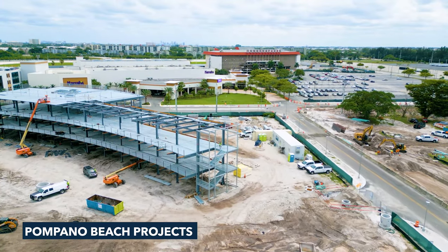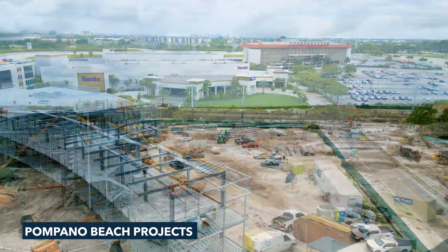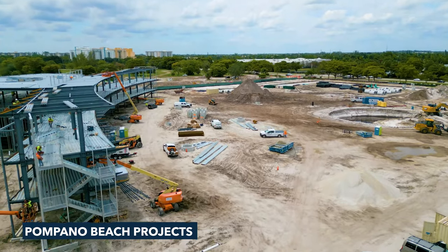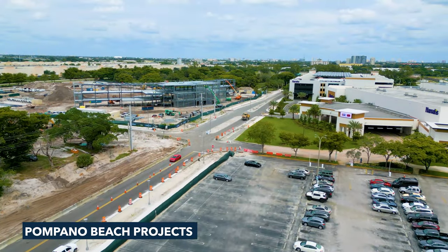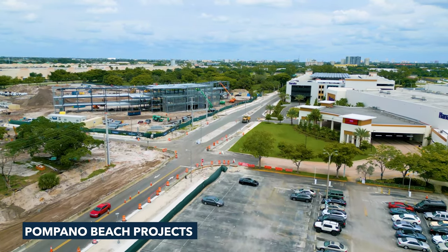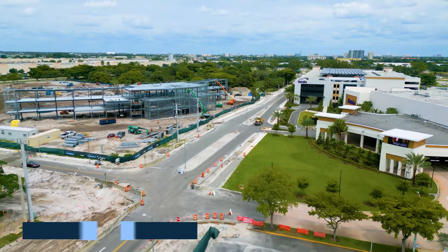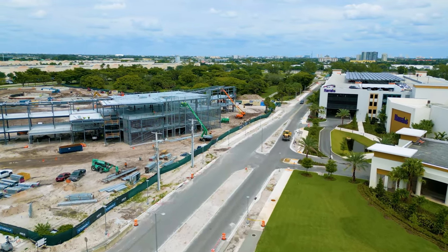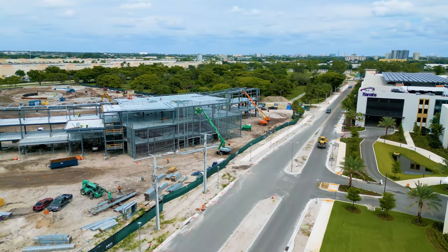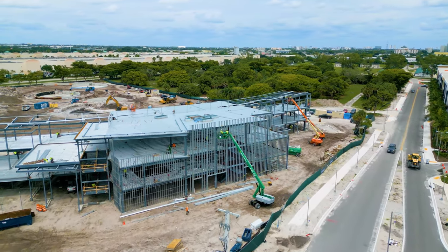The complex is to feature two hotels, an array of entertainment and dining, retail and office space, and 4,000 luxury residential units. What's also really cool is the Pomp is going to have a Topgolf venue that should be finished soon, they say. And because there's not really a Topgolf venue very close in this North Broward, South Palm Beach market, I think it's going to be extremely busy. It's going to be a hit, I'm sure.